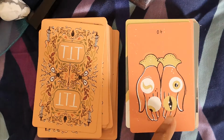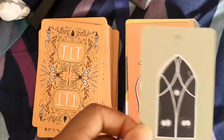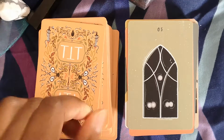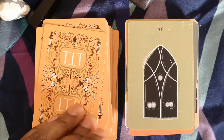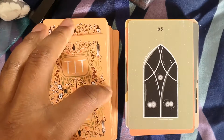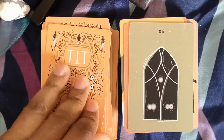So that would be something to consider. This one I kind of want to call it keeping all your eggs in one basket. Yeah, I know they're eyes, but that's what came to mind. Okay, I don't know about you guys, but if I was walking down the street and I saw that by a window, no, this would not be a good day for me. I would be so afraid.